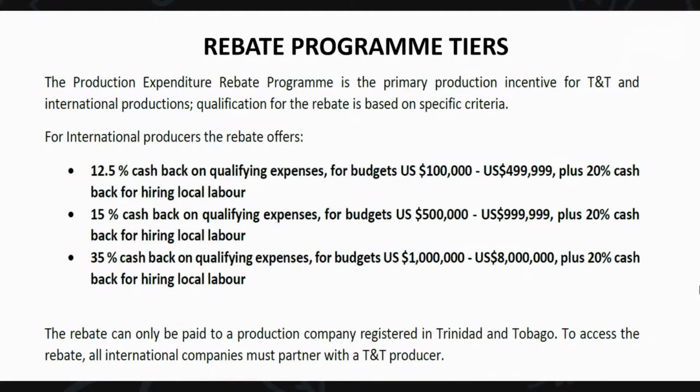And like I said, we'll do some really fun math, so bear with me. For TNT producers, you have a flat 35% cashback on qualifying production expenditure for budgets of US $15,000 and up. So there's no tier. The tiers, as you see on the screen, are for the international productions: 12.5% cashback on US $100,000 and up, 15% cashback on US $500,000 and up, and 35% cashback for US $1 million and up, $1 million to $8 million.